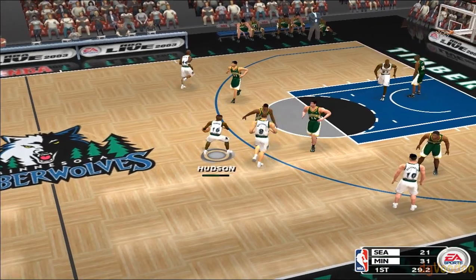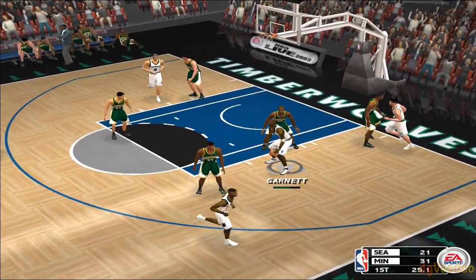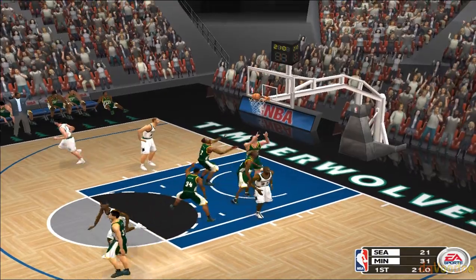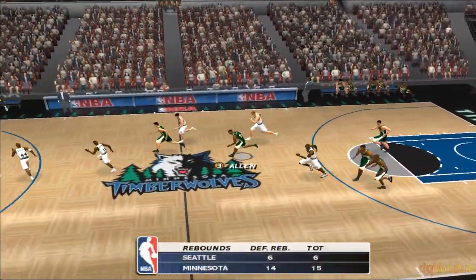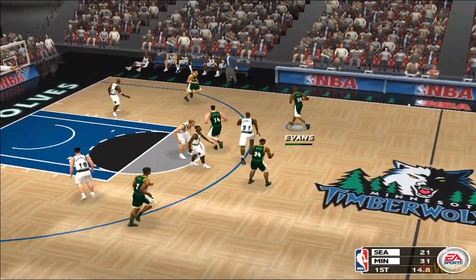Hudson sets it up on the right side. He's looking to make the entry pass. And if they can get it in there, they'll have a good chance of scoring. With the fake, Drobniak pulls it down. Allen sets up the offense to number 30.